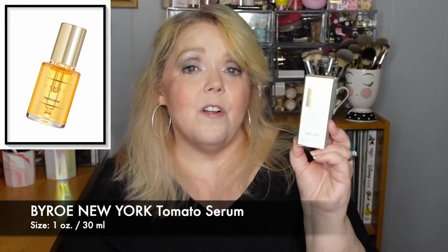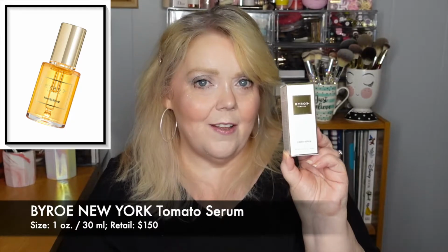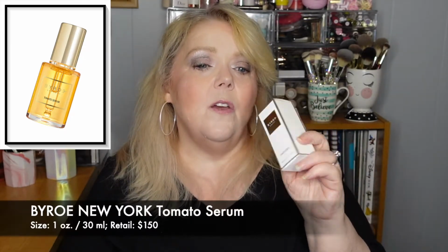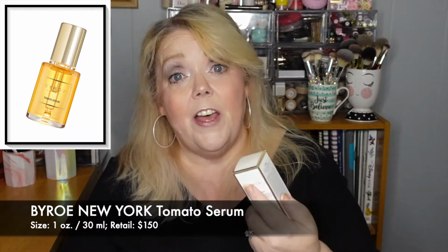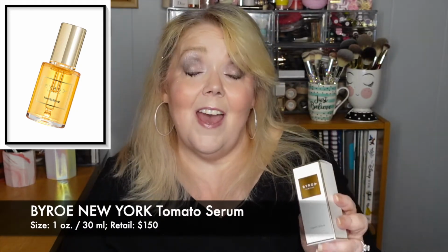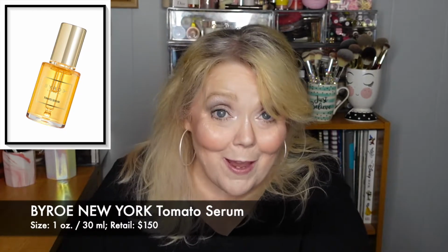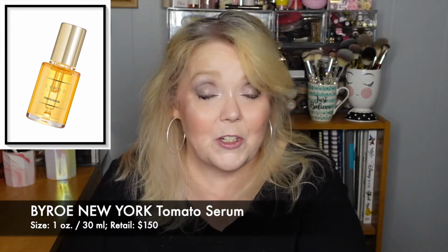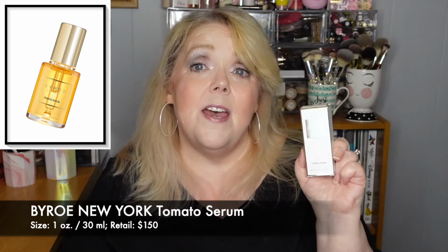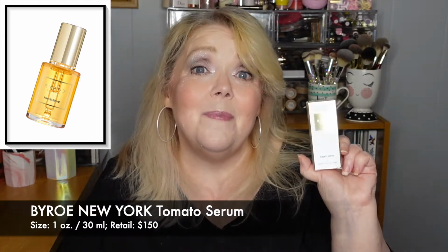This is 1 ounce or 30 milliliters, and the tomato serum has a retail value of $150. So I can't be mad at the fact that I got it, but the 111 Skin Pollution Defense Booster has a retail value of $135, so it was close, but this is a more expensive product. It was in the add-ons for $12. I do want that 111 Skin Pollution Defense Booster that I paid for, so I am waiting to hear back from BoxyCharm about what we're going to do about it. But in the meantime, I do have this. If they tell me to just go ahead and keep this, and I do get the other one in BoxyLux, then you may see this $150 serum in a future giveaway.